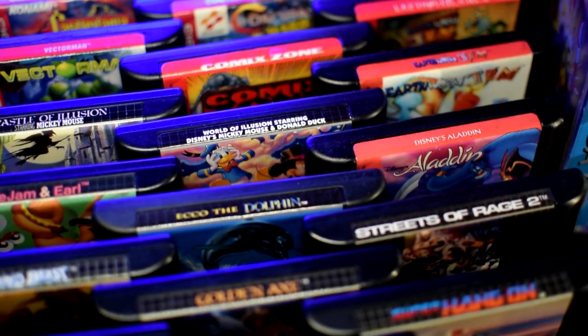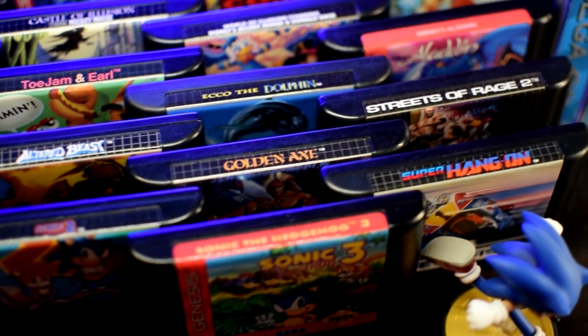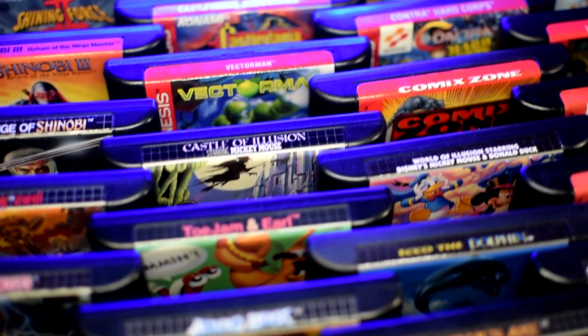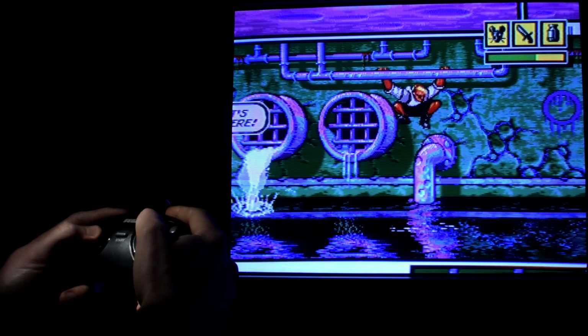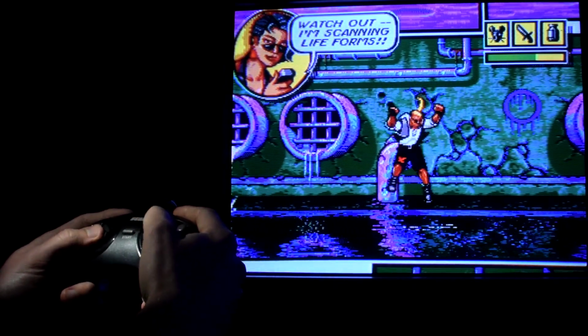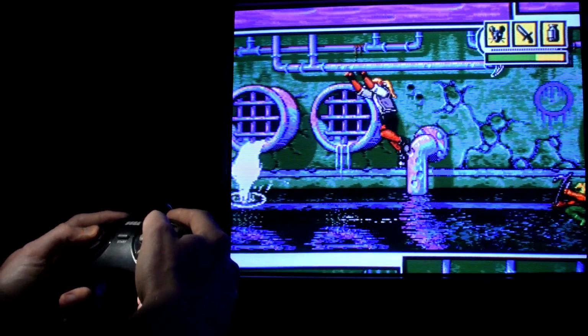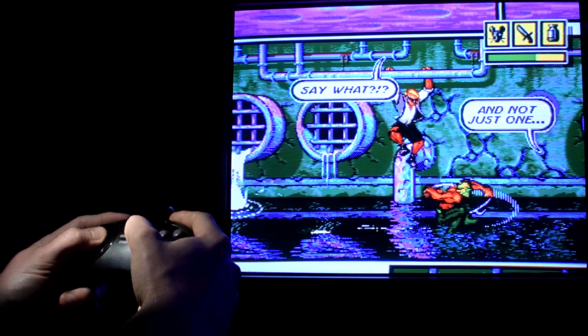Cartridges are a different story though. They stand on their own pretty well without their cases or boxes. As you can see by my collection, that's how I prefer to keep mine. Not only that, but it can be kind of cumbersome to keep your cartridges inside of their boxes, because then you have to open them up every time you want to put the game cartridge into your system in order to play it.